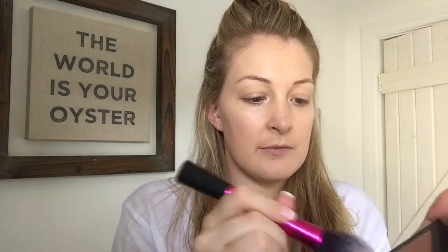Next up, I'm using my Collections Blush and Glow palette, and I'm using the lightest shade, which you can see I've used quite a lot of, and I just apply a really small amount onto the apples of my cheeks and just dab this product in. It's really pigmented, so the key is to not go too mad. And then I'm using the same Real Techniques brush to blend this into the skin.